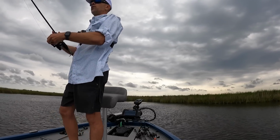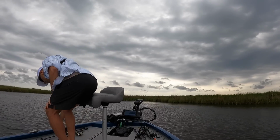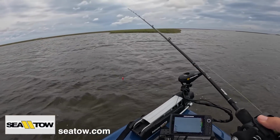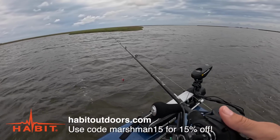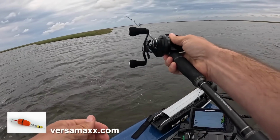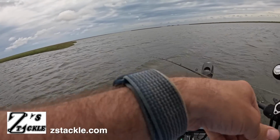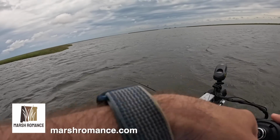All right, time to punt on this bayou. No luck. All right, came into a lake that's got literal whitecaps. Probably not the smartest move of the day. Probably need to keep in protected water. But I'm gonna make a few casts in here, see what I can run across.